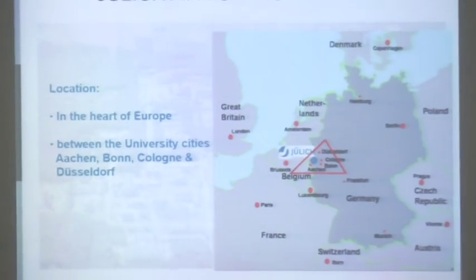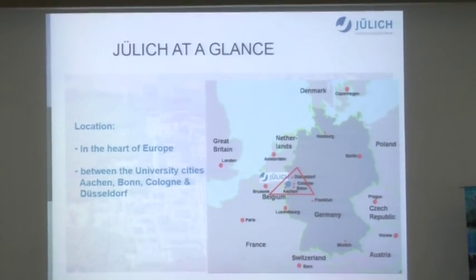And I would say 90% of our research staff does research at this center, but we also have outstations in Munich at a nuclear reactor, in the US at Oak Ridge National Lab, but the center itself is located in the western part of Germany, nearby the Dutch and Belgian border, nearby the cities of Aachen, Bonn and Cologne. And if you would come to us, you also have the opportunity to have very short ways for a weekend, also to go to London, to Paris, to Munich or to Berlin.